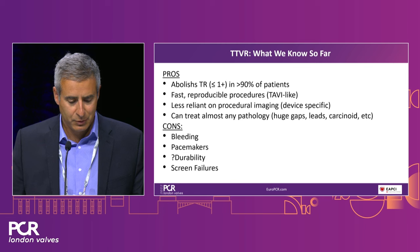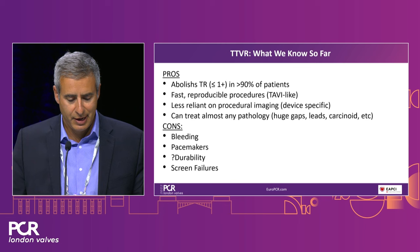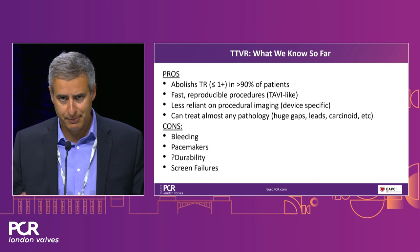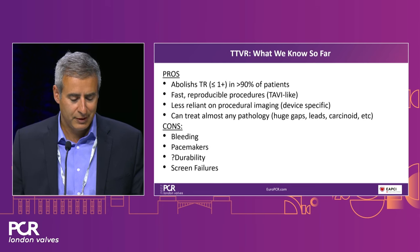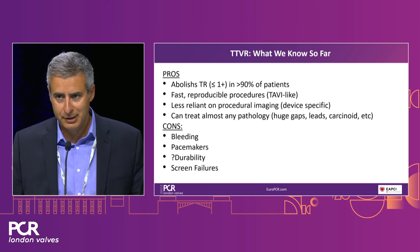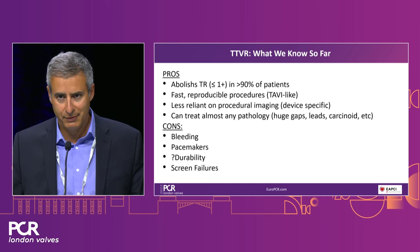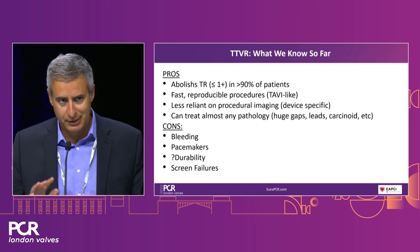It is less reliant on procedural imaging than TEER, although this is somewhat device-specific, and it has the promise of being able to treat almost any pathology, whether that's big gaps, leads, carcinoid, rheumatic, etc. The cons we've seen from the early data are a signal for bleeding and pacemakers, which is also device-specific. Of course, you're replacing the tricuspid valve with a prosthesis, so you have to worry about durability, but most of these valves are designed with a valve-in-valve option. And then screen failure as well, although at least it's less than for mitral.